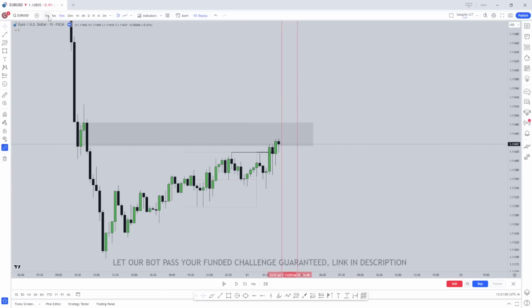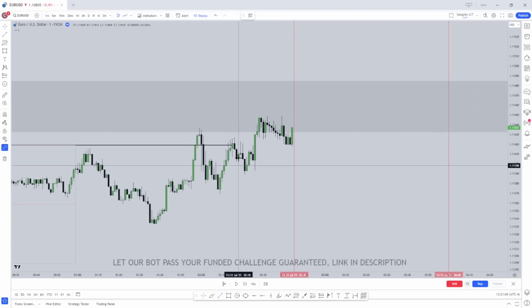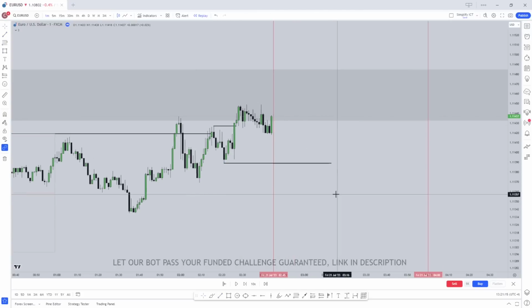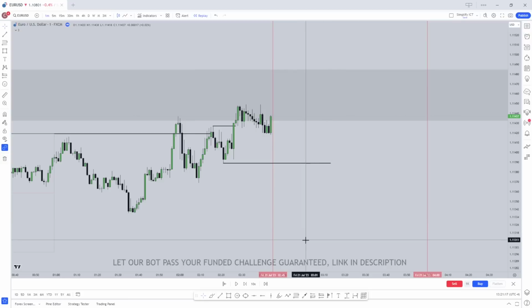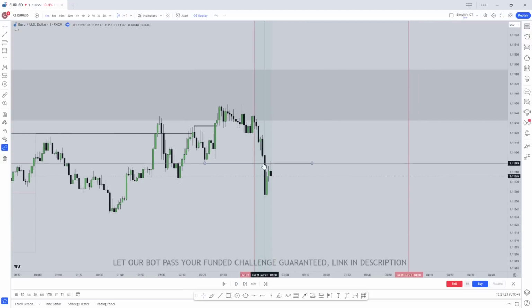So all we do is go into the 1 minute time frame, and all we're waiting for is that market structure shift. And as you can see, we had a major liquidity sweep over here, and this is going to be our major market structure shift low. So all we're waiting for is a break of structure, market structure shift, change of character, whatever you want to call it. It's basically all the same thing. So we just let price play out. Okay, so as you can see, price has closed below on the 1 minute.